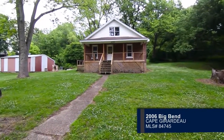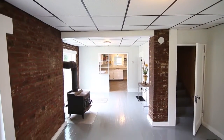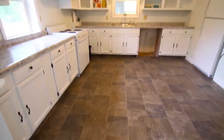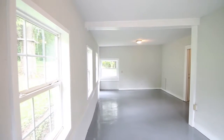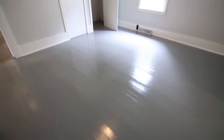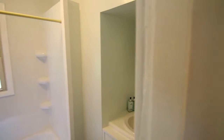This brick 1.5-story home is tucked away on 3.5 acres. Step inside and be greeted by a comfortable 13 by 25 living room. The nice 13 by 13 kitchen is also seated on the main level. This home offers a total of 3 bedrooms and 1 full bath.